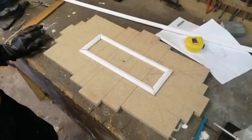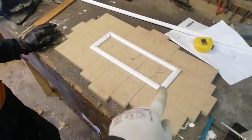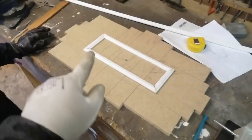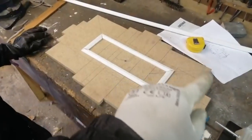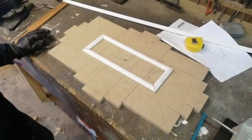Okay, so first one done. Now we need to do all the straight lines out, so we'll do those now, nice and easy. And then we'll finally finish off with the more complicated middle bits. Let's time lapse this, hey?